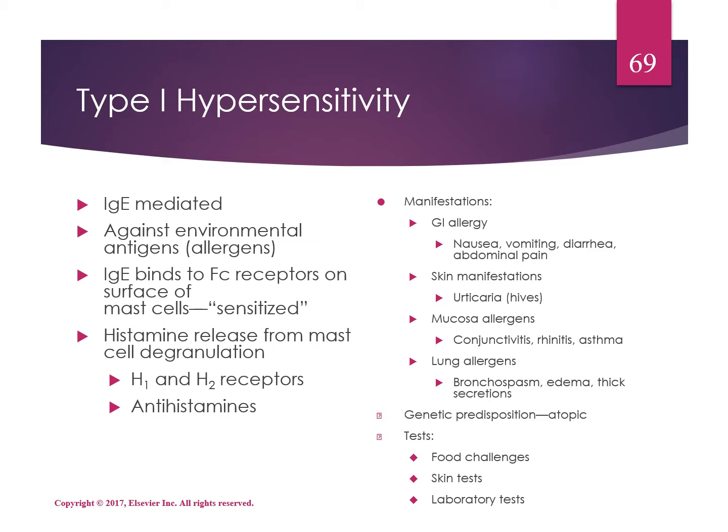Genetic predispositions. Atopic: if one parent has an allergy, 40% of the offspring will probably have it. If both have it, 80% of the offspring will produce high quantities of IgE and have more Fc receptors for the IgE on their mast cells. Usually we will test with food challenges, skin tests, laboratory tests for total IgE and allergen-specific IgE. You can do desensitization cautiously, but that's extremely cautiously.